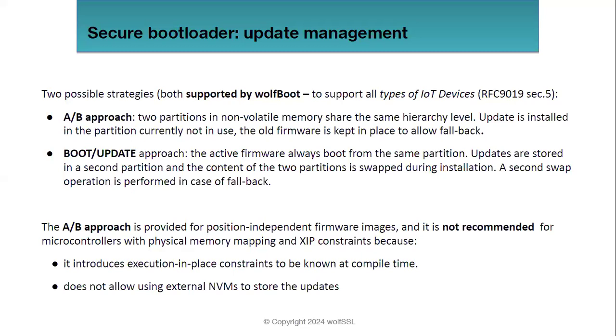And in that case, we use the boot update approach, where the firmware always boots from the same physical location, and then the update is stored on a separate partition. In this case, of course, the advantage is that the update partition can be somewhere else because it doesn't need to be executed in place. So you can use almost the entirety of your internal flash to store the active firmware that needs to be staged. So wherever your non-volatile memory is used in execute-in-place mode and cannot be switched, and where your microcontroller is expecting a physical location to start from as an entry point for your firmware address, the boot update approach will be used.